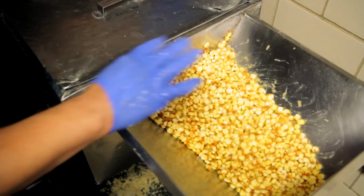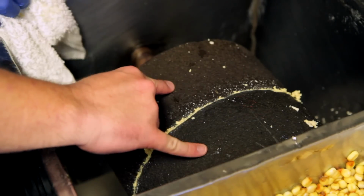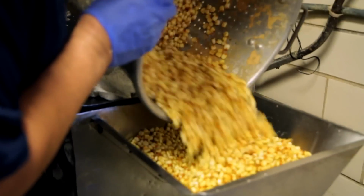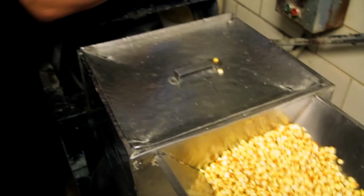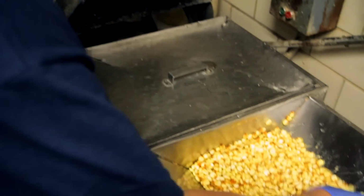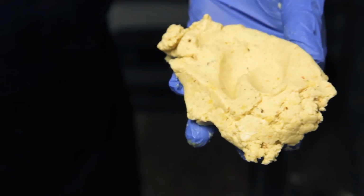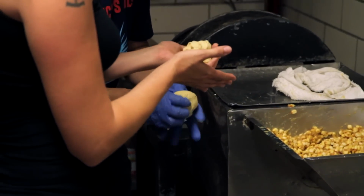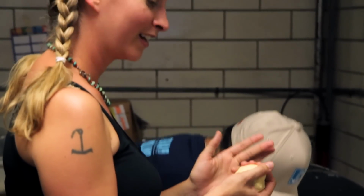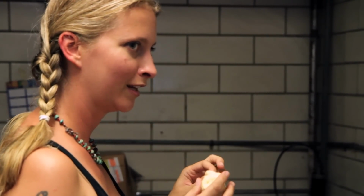So this is the Molino? Yes. This is just the grinder? Where the Molino comes from. This is the mill. Wow! It's really hot. Yeah, it's really hot. Yeah, you see how smooth it is? It's just a pure warm.